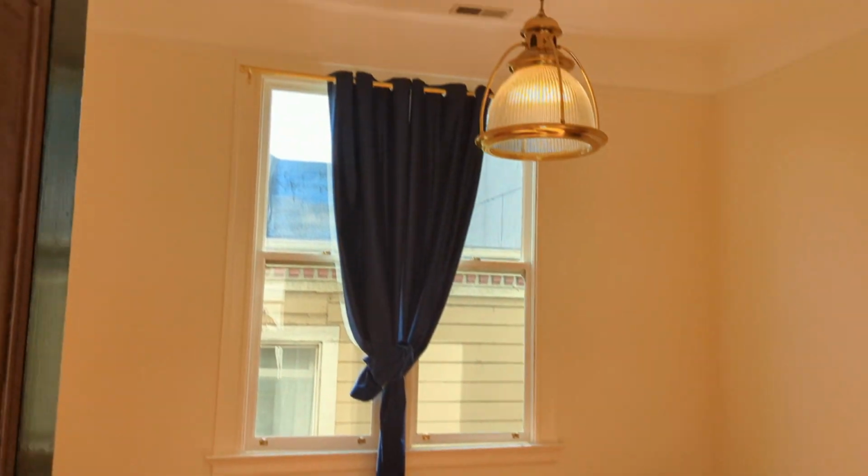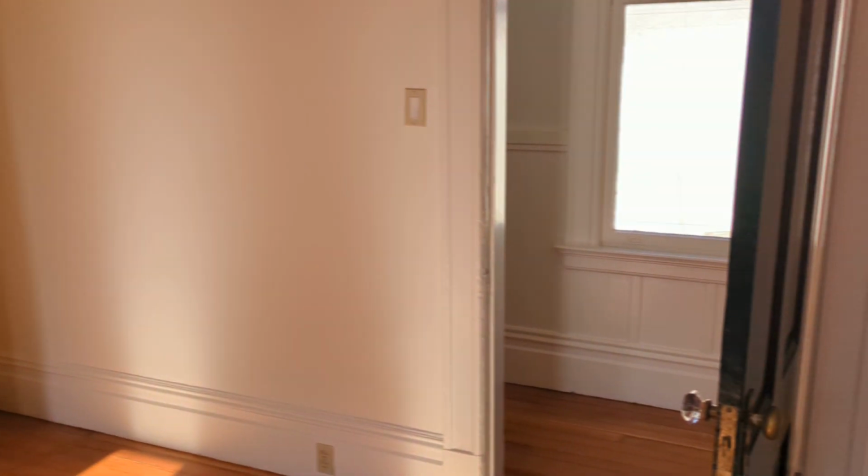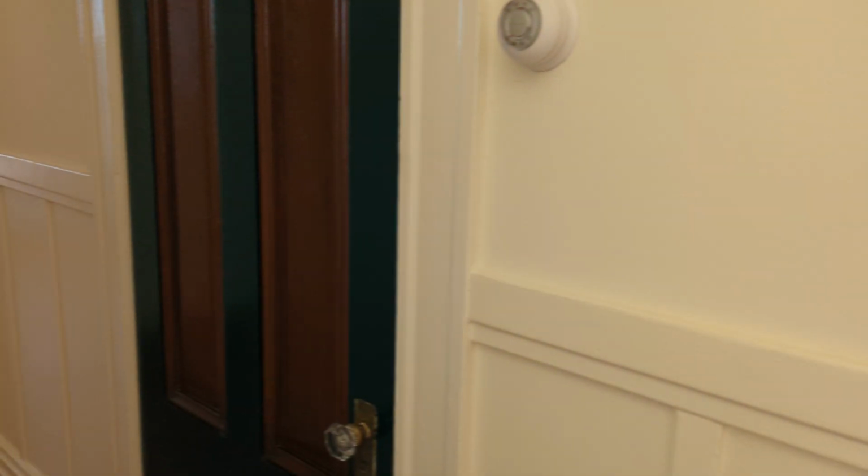As you can see, extremely high ceilings, lots of light. Closet in the first bedroom. Continuing back, here you have your central heating unit, extra storage for whatever you might need.